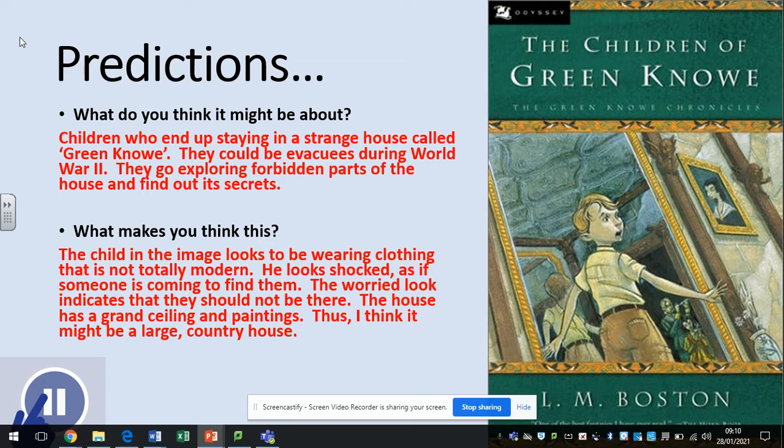What makes me think this? Well, the image looks like they're wearing clothing that's not totally modern. It's not very old-fashioned, but they look like they might be from about 70-odd years ago. The child looks shocked, as if somebody is coming to find them, or that they're in a place where they shouldn't be. So the house has a grand ceiling, and it's got paintings and a rather large mirror. So I think it might be a large country house. I'm not entirely sure what those strange people are in the reflection in the mirror. So there could be something that's not quite right there.